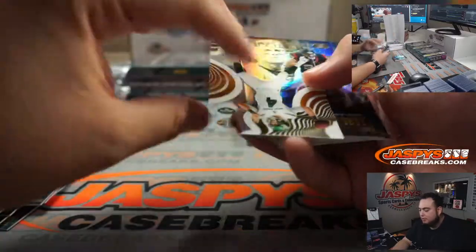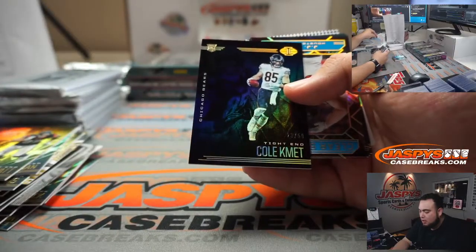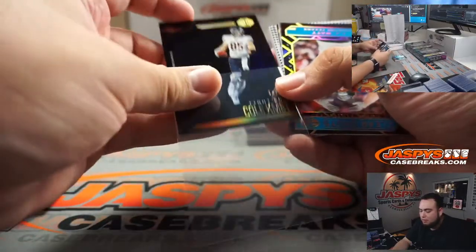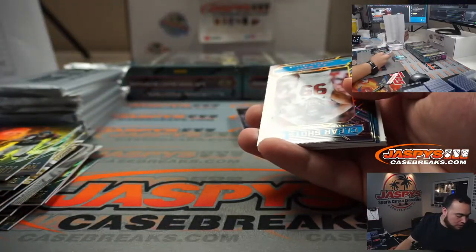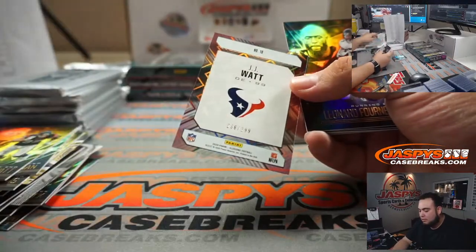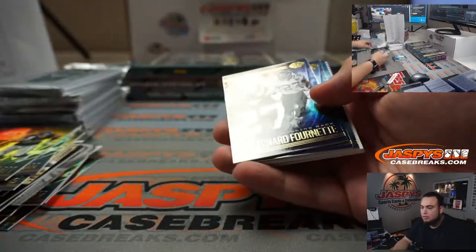I think the first or quickest to 100 touchdown passes or 100 touchdown receptions. Cole Kmet, 23 out of 50. The Bears, RNB3, going to Shannon. Houston Texans. Jared with that one.